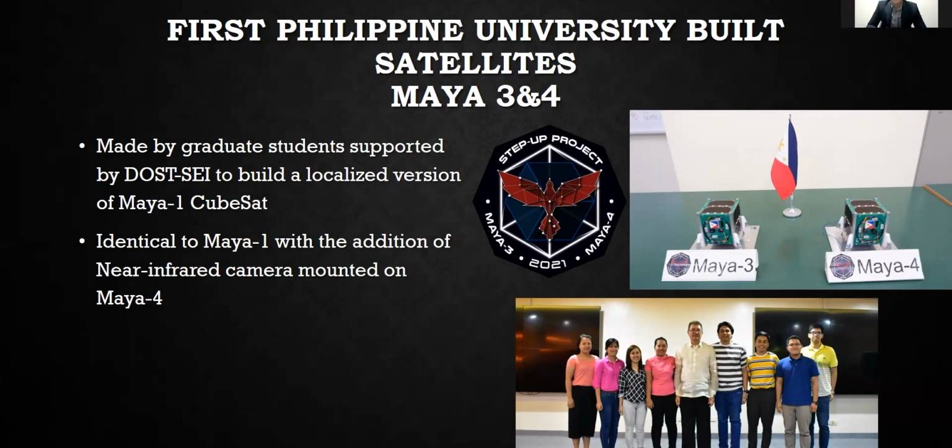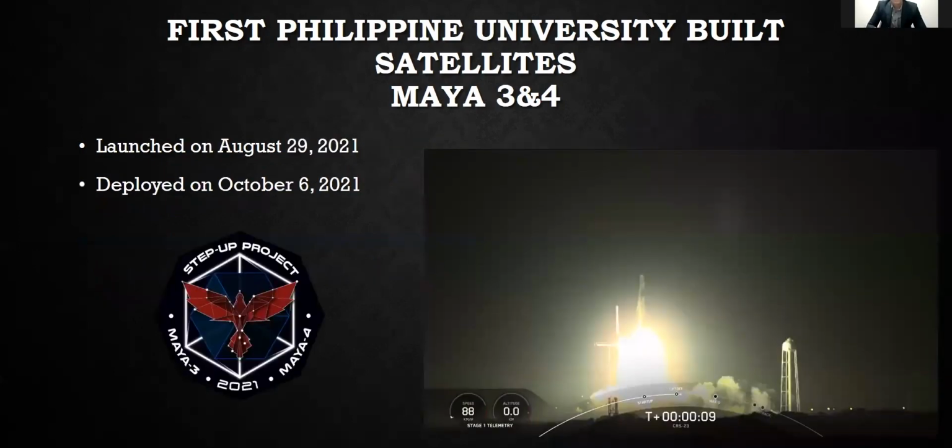Its mission is identical to MyOne with the addition of a near-infrared camera mounted on the Maya 4 satellite. Shown on the right is the image of their logo, the flight models of the satellites that were made, and the scholars who took their master's degree in electrical engineering, major in nanosatellite technology, at the University of the Philippines Diliman. These two satellites were launched on August 29, 2021, and deployed on October 6, 2021, just a few days ago. Shown on the right is a photo of the satellites being launched into space.